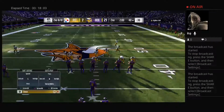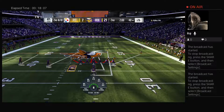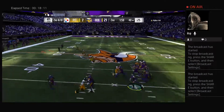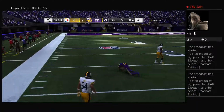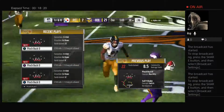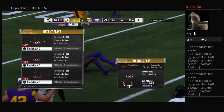So 2nd down and 10. Once again, they'll go from the 40. Throwing again, Cousins on 2nd and 10. He's got it complete to Stefon Diggs. And able to rip off a big chunk of yardage before being dropped inside the 40. A good pickup there, a 22.